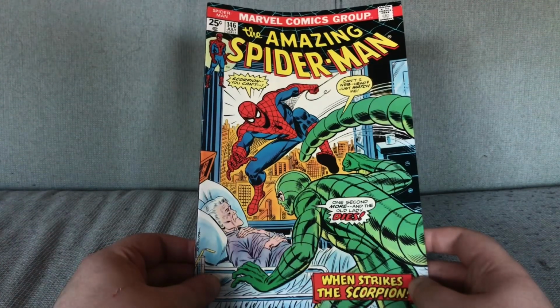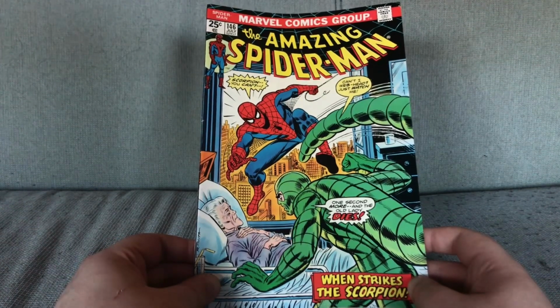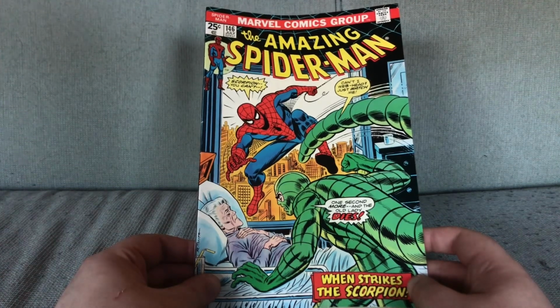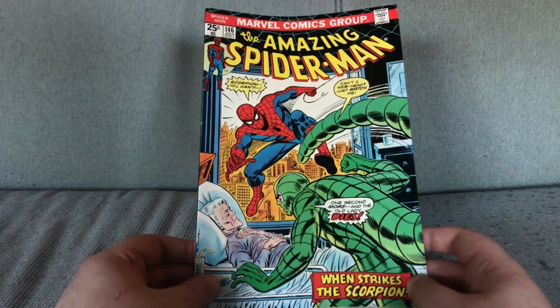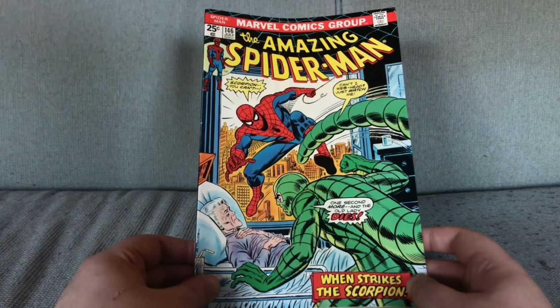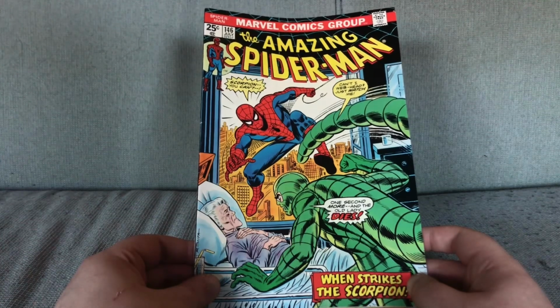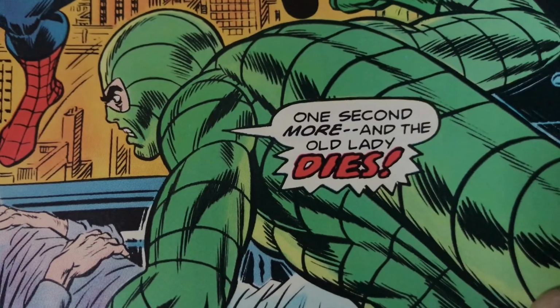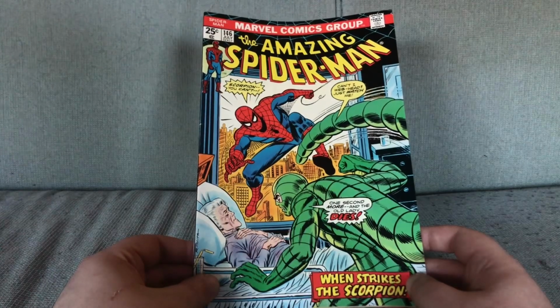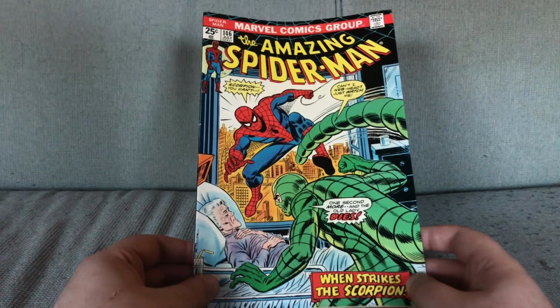Now here, this would be the crown jewel of the set because it does truly make use of our villain in a different capacity to the others. Now, he isn't threatening Spider-Man, he's threatening Aunt May, who is in a hospital bed. This is Junior Romita Senior's cover to Amazing Spider-Man 146. "One second more, and the harried lady dies." I would guess of an unrelated illness. She's always on death's door, that Aunt May.